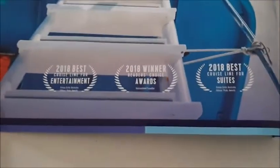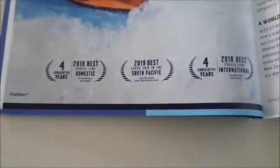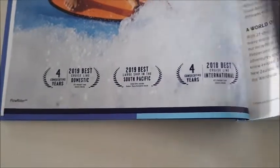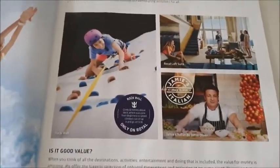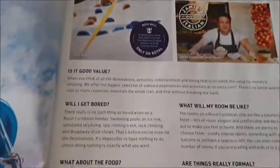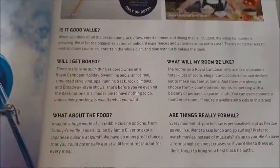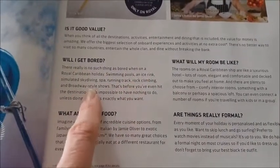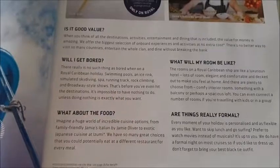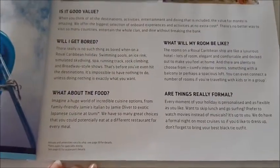Take the plunge. Now, are they new ones? Let's have a look. Yes, they are. That's cool. Never cruised before? Oh, you're in for a treat. Get on board. Will I get bored? Heck no. So much to do. As it says, swimming pools, ice skating, iFly, spa, running track, climbing, Broadway shows. Oh, it goes on and on.